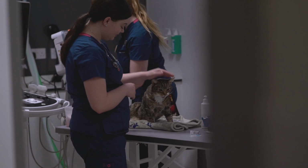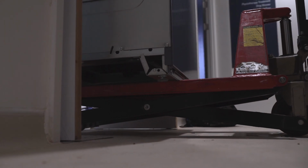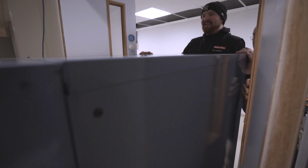There is a lot of laundry that needs to be done. Bedding needs to be cleaned regularly. It needs to be disinfected properly. You run the washing machines constantly through the day. And so we needed to make sure that we had good quality machines for our hospital.